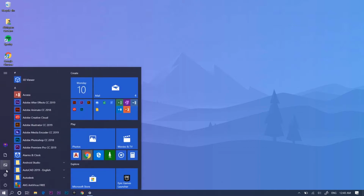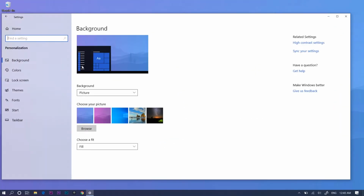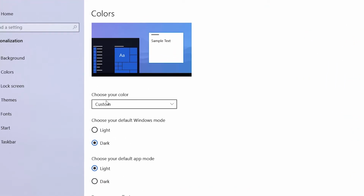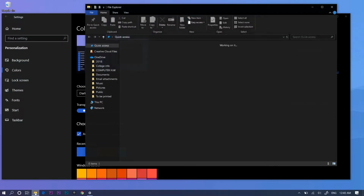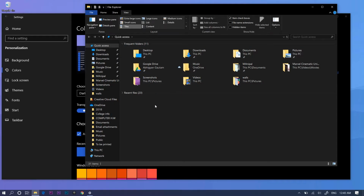So you can go into start menu, settings, and then go into personalization, and then if you go to colors, you see in this choose your color option there are now three different modes. There is dark, that makes your whole Windows look dark, and not just the Windows, the libraries are also dark. This is something that I have been wanting for a long time. Like dark mode on Windows, it sounds really cool, it looks really cool. This is something that I've been wanting, but now it's finally available.